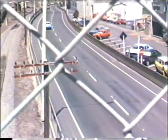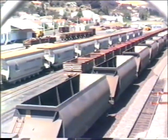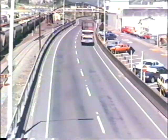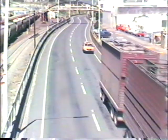On a small footbridge going over the railway line and over the main highway. Down below there is the Huntly marshalling yards. Main highway going south.